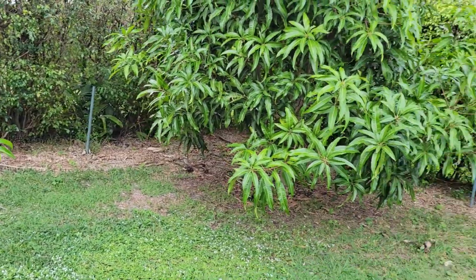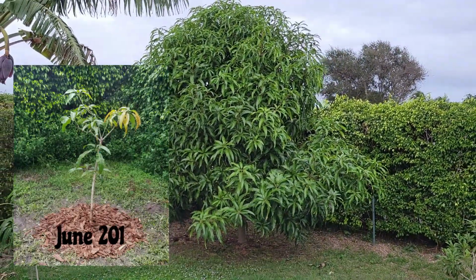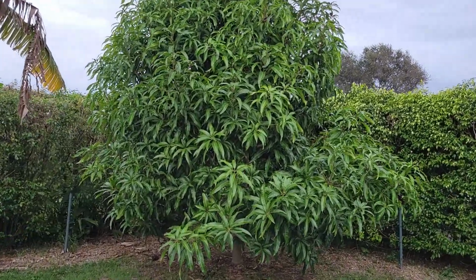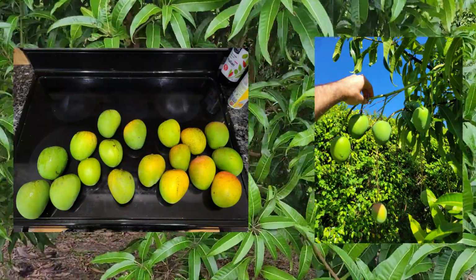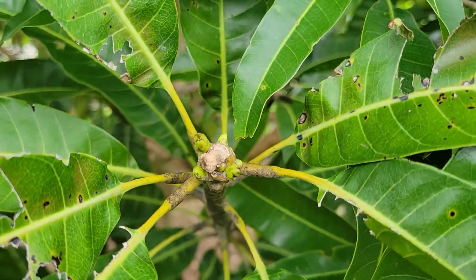And then here is my current pride and joy, my Alfonso mango, which is my oldest tree that I planted back in June 2018. So we're coming up on 6 years next summer. It gave me an amazing crop of about 80 just amazing mangoes last summer. It hasn't flowered yet this winter, but it should soon. Definitely once we get our first real cold snap here, which triggers the flowers.